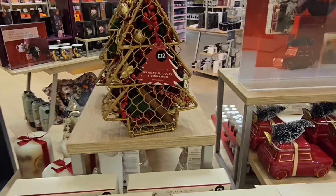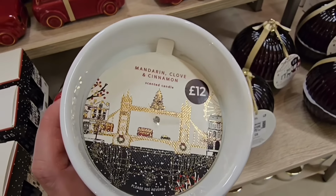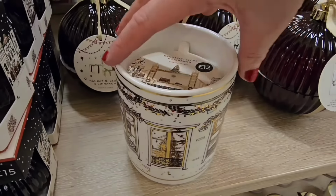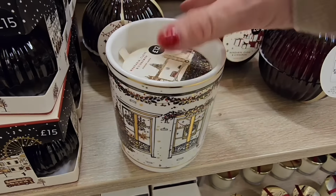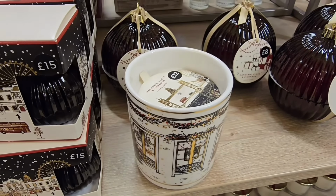I might have to get a little bag of what is in that one. I just picked this one up from the bottom of the display. It smells gorgeous, but just look at the container. It's China. This is so lovely. I love it. That's gorgeous. £12 and the smell is divine.